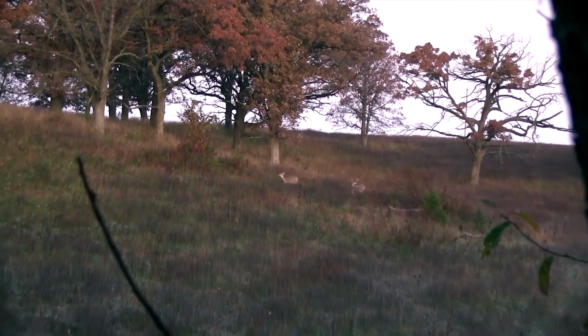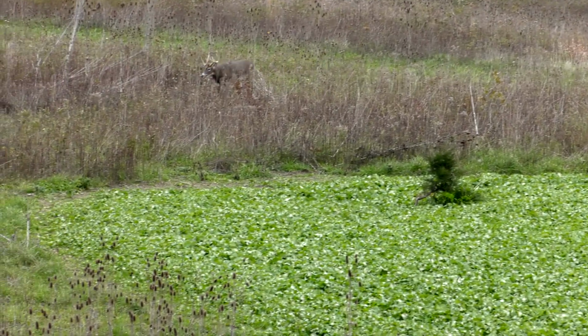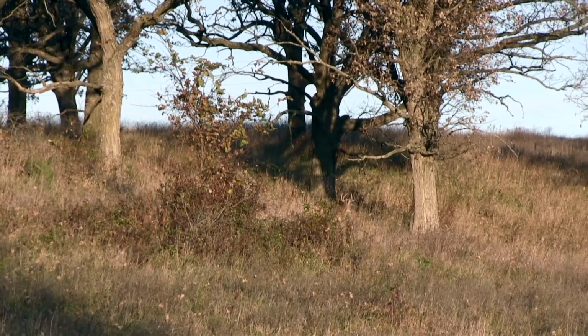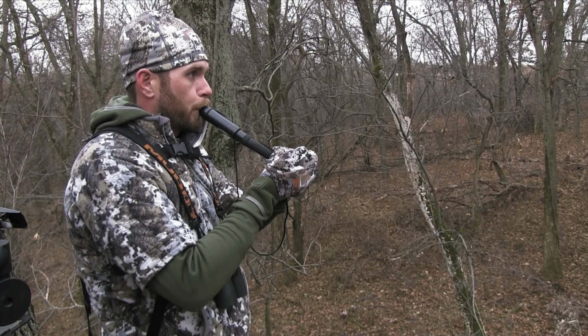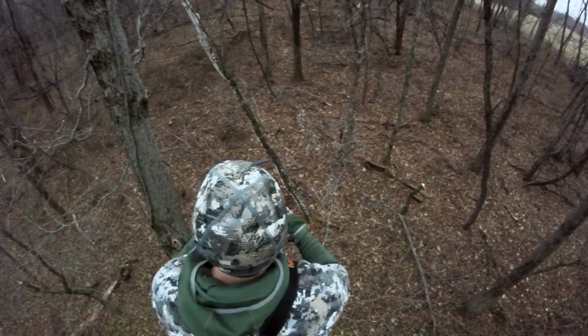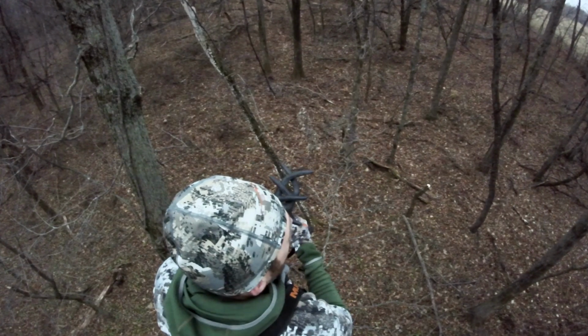In late November, I like to literally throw the kitchen sink at them. They're looking for any indication that there's something going on, whether it's a buck sparring, or a doe in estrus, just really any deer activity at all, because the rut is starting to wind down and these bucks are looking for the last available does. So I like to do a lot of directional calling. Lots of rattling, just really paint the picture that, hey, it's still going on.